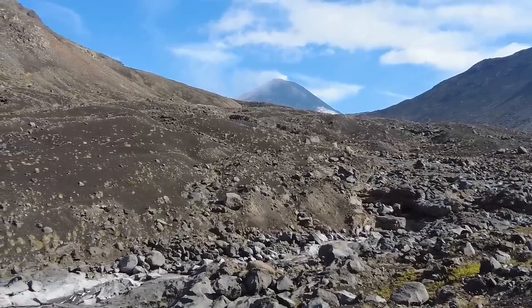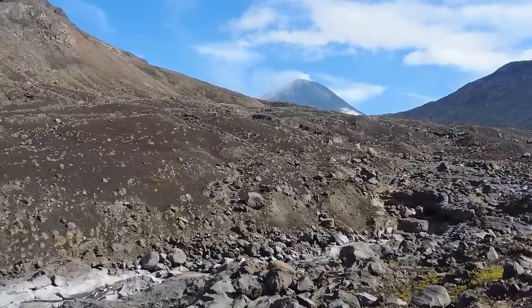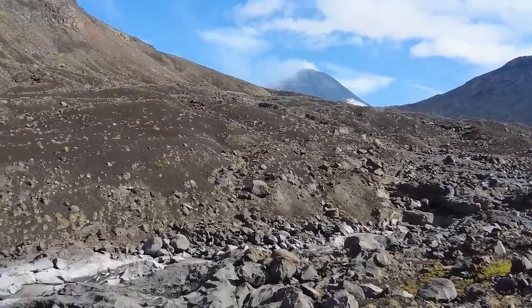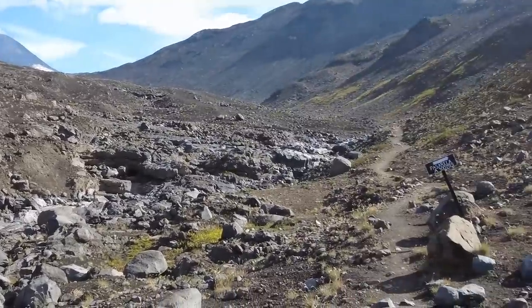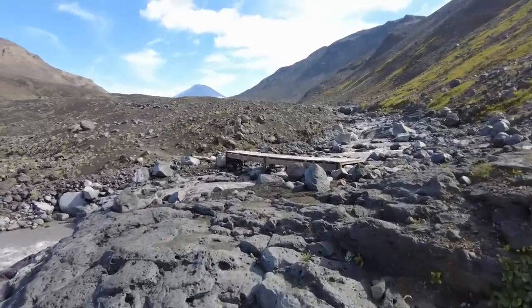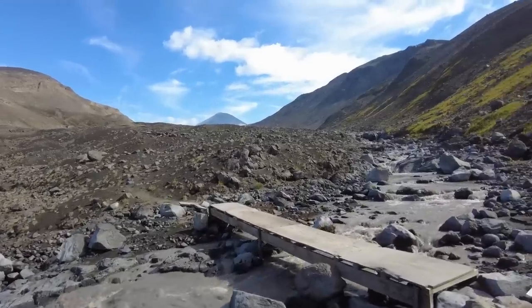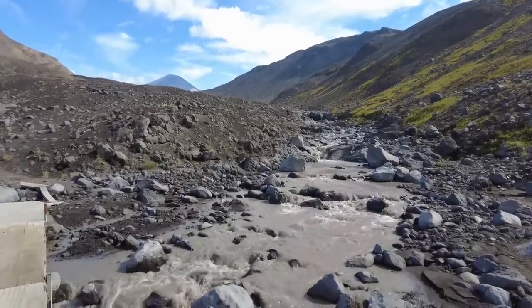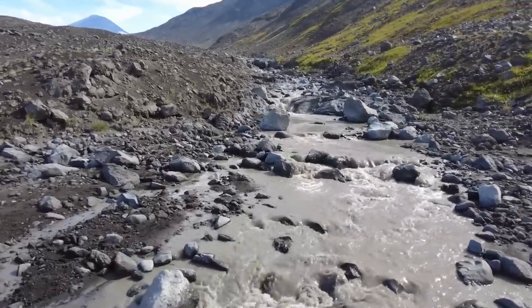So from here, I can see a little bit of the glacier up there on the volcano. I think that's the top bit of the glacier. Hopefully the bottom bit's a lot closer. You're not gonna believe this, but I've been following this glacier river up for a while. And I look up there and I see a rickety bridge. It's looking like we might have a river crossing.